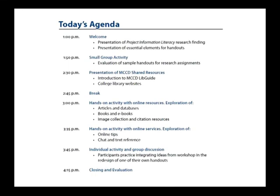The next slide, I don't expect you to read the content, but I wanted you to be aware that it was a 3-hour workshop, and we tried to keep lecturing to a minimum. We had a lot of small group work, some hands-on activities, and group discussion as well. The goal was for participants to gain a greater appreciation of the importance of a well-designed research assignment handout, and then they were also supposed to leave the workshop with specific details and resources that they could use to better their own research assignment handouts.